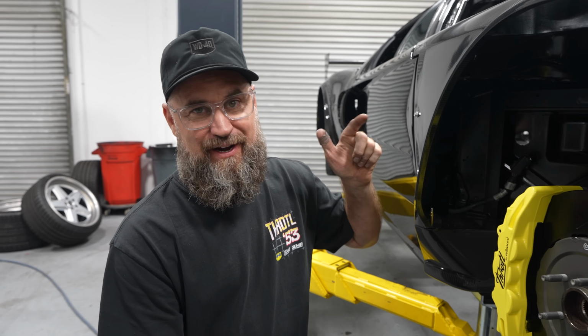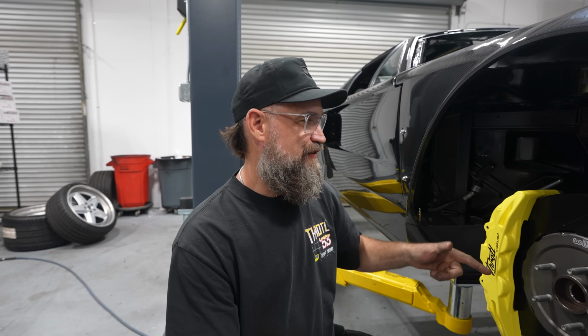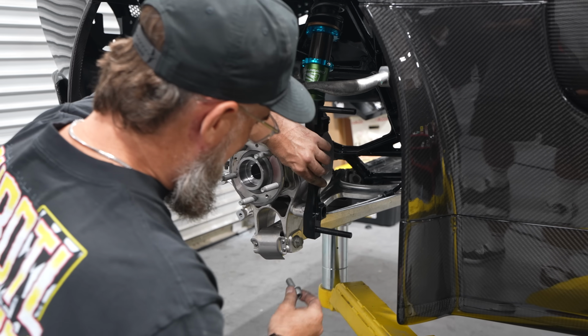They look great. We're gonna have to test fit the wheels over them and see how they fit, but you're gonna have to wait for that because we gotta move on to the back and get the back on as well, and then we can start seeing about wheels.